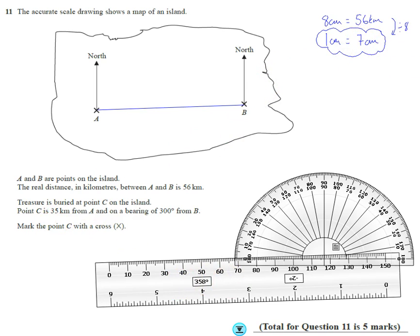Oh, spotted an error. Clearly, it shouldn't say 1 centimeter is 7 centimeters because that doesn't make any sense. It should say 1 centimeter is 7 kilometers. I did say that, but I wrote it down wrong. So what I would do if I wanted to make 35 kilometers, that's obviously going to be 5 times as big as this, so that would be 5 centimeters.